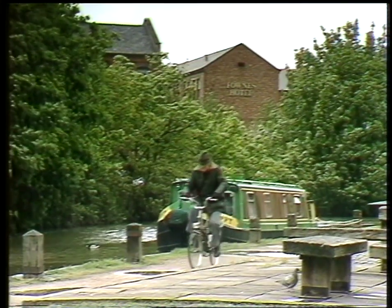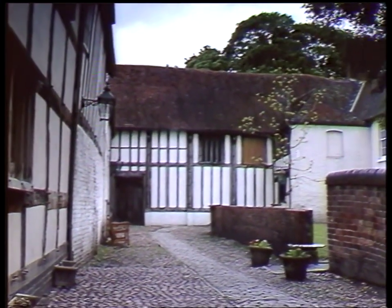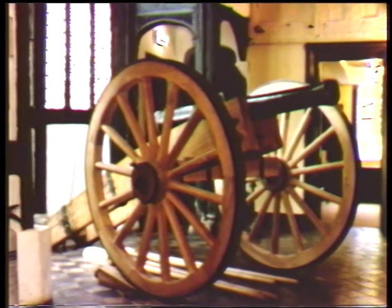The Worcester and Birmingham Canal runs through the city and past the Commandery. In 1651, this was the headquarters of Charles II during the Battle of Worcester. It now houses a museum dedicated to England's bloody Civil War.